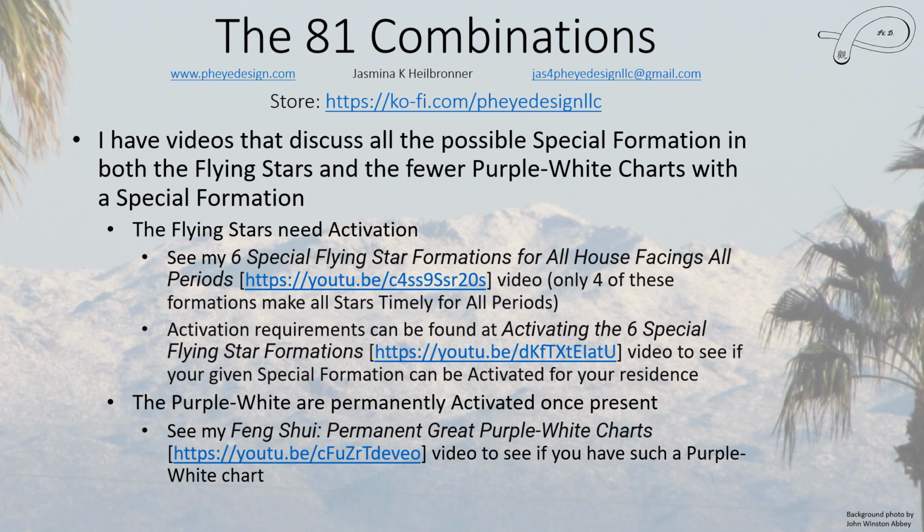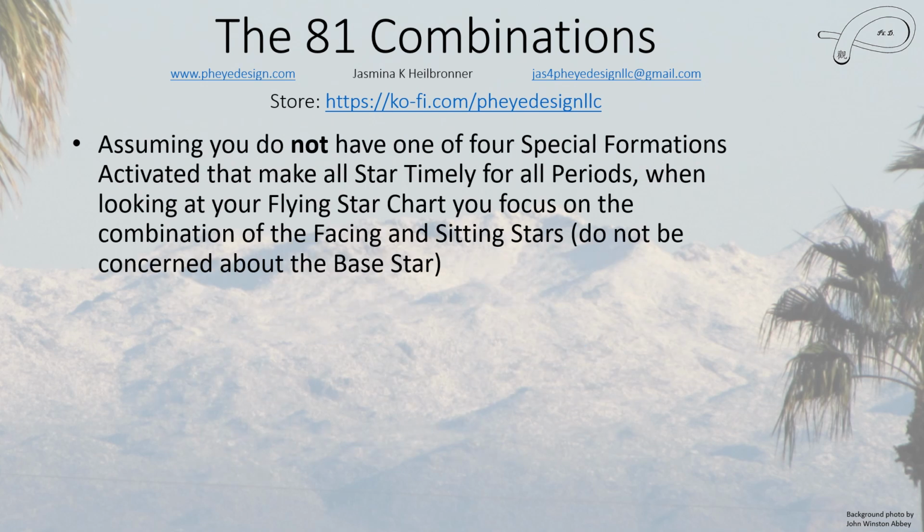But in general, you can't do much about this in an apartment. You really can't do much with the purple-white chart. It is what it is. But in a house, you can, and you have to own the house, of course.